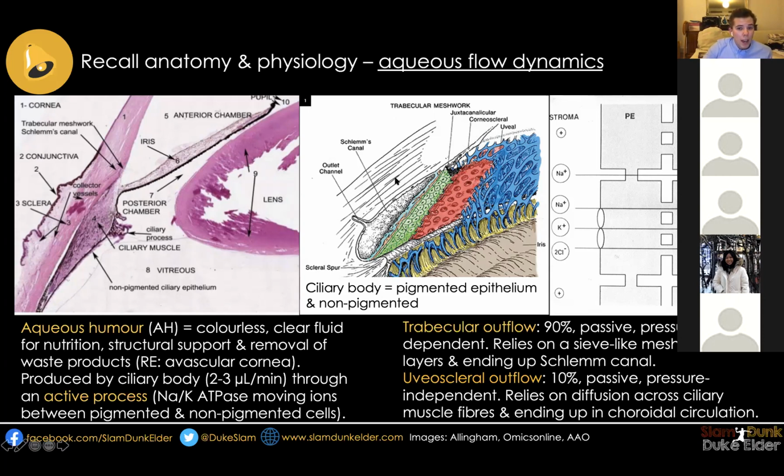And if anything were to ever go wrong here, this is how we get a buildup of intraocular pressure, which might predispose us to glaucoma. And I just reiterate, 90% of aqueous humor is recycled/drained through this mechanism, the trabecular network or outflow mechanism. 10%, less common or less likely, is drained through the uveoscleral outflow mechanism, okay?